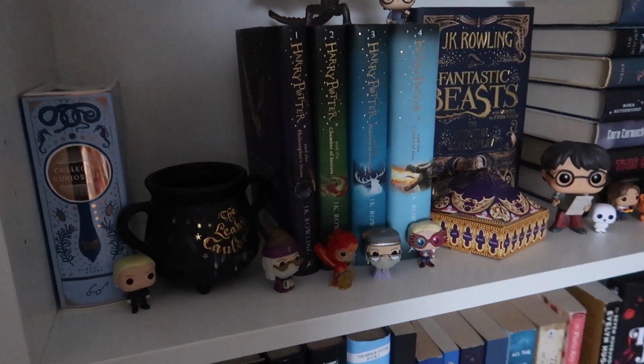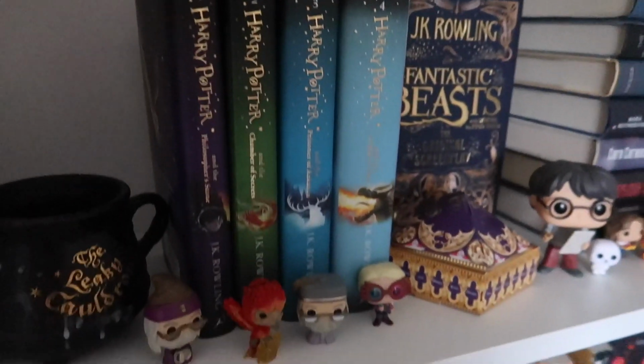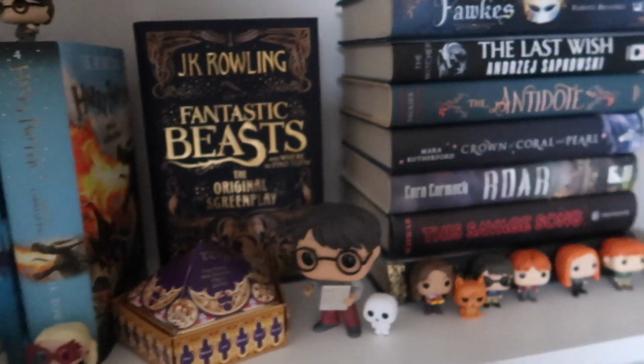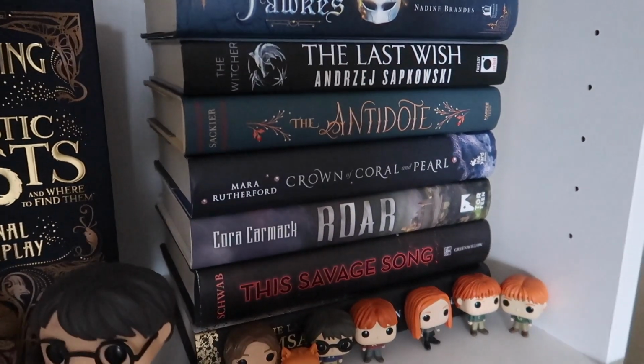This is Harry Potter, and I've actually been able to display my trinkets all really nicely. And I have tons of the little mini Harry Potter Funkos, because I got the advent calendar a while ago. And then I've got random, again, fantasy standalones that are either complete standalones or I haven't got the sequels to yet.